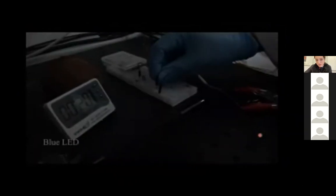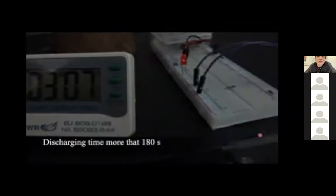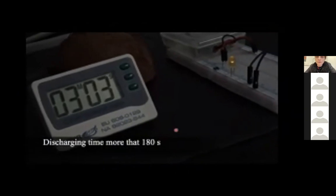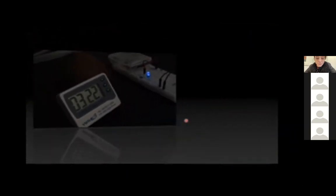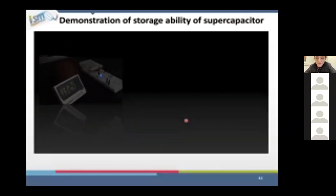So you can see the discharging time is more than 180 seconds, so more than 3 minutes. So charging is just 10 seconds, but discharging time is 3 minutes. I want to highlight here that the amount of the carbon used to build this supercapacitor is just 3 milligrams.